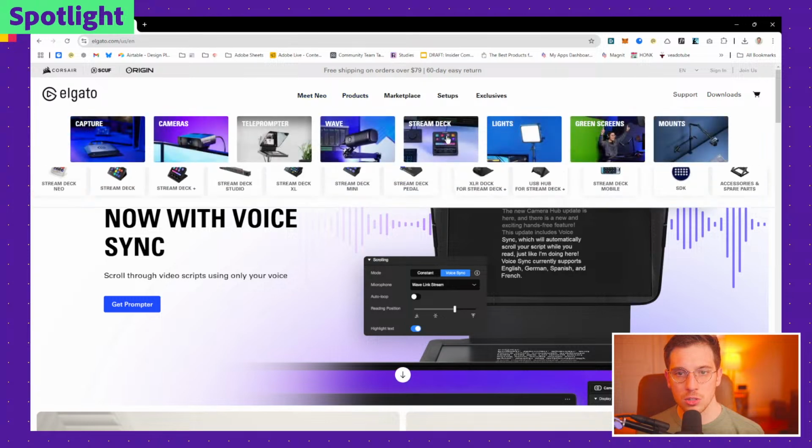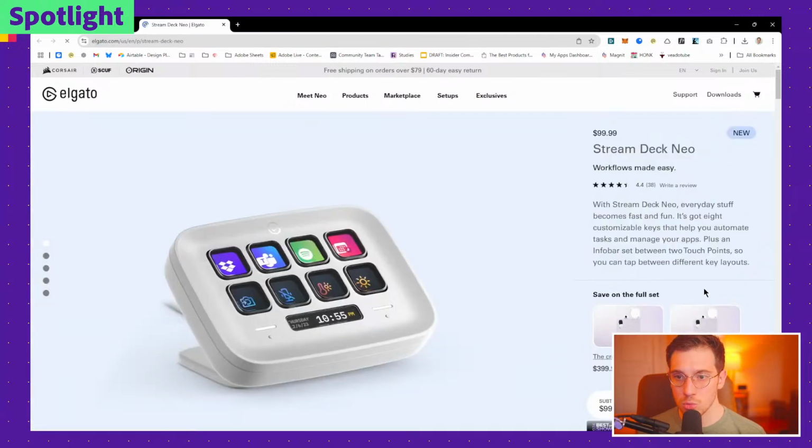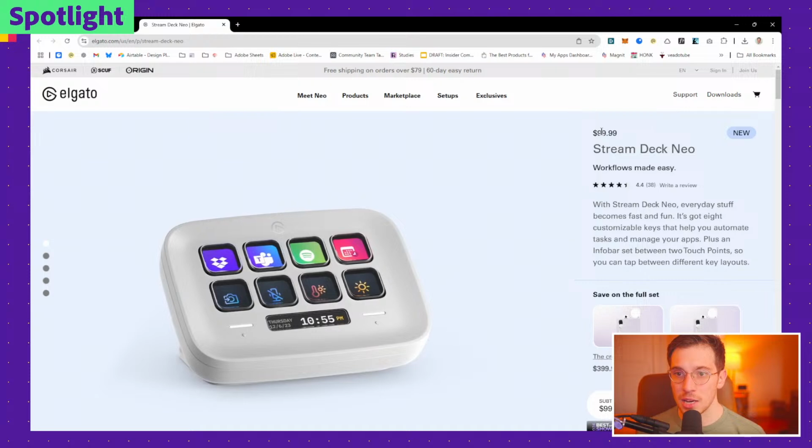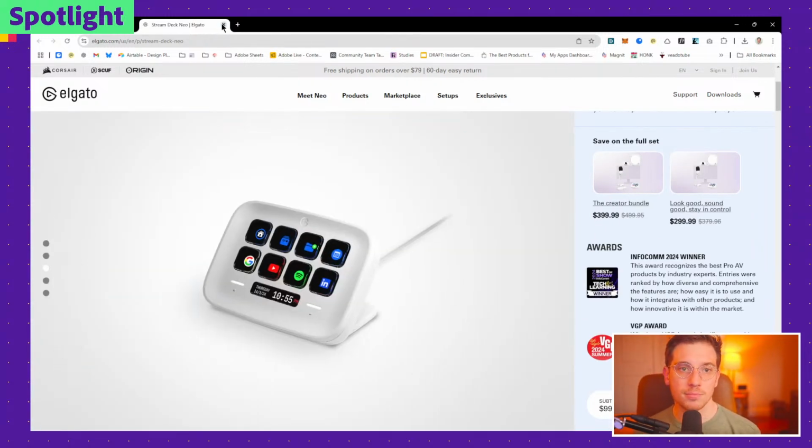I think these are like 100 to 200. There's many different versions of them. There's a smaller version, which is the Stream Deck Neo, which I think is going to be your cheapest one. It's $99.99, so maybe for a boyfriend, girlfriend, who knows. But that's also something you can have.